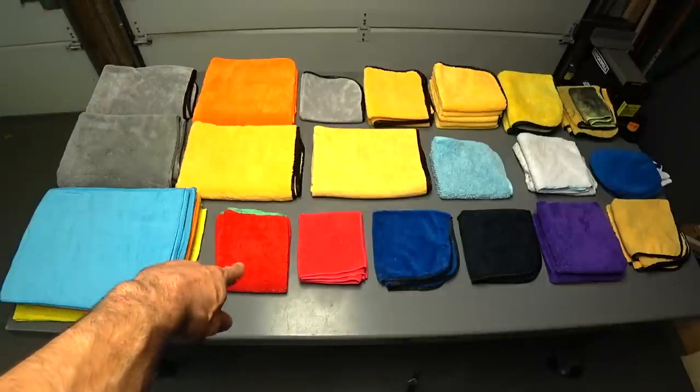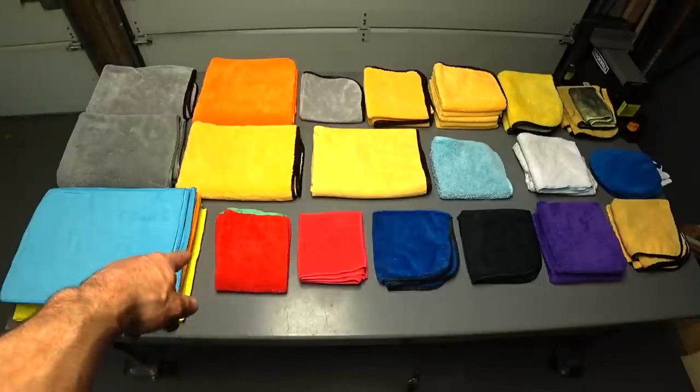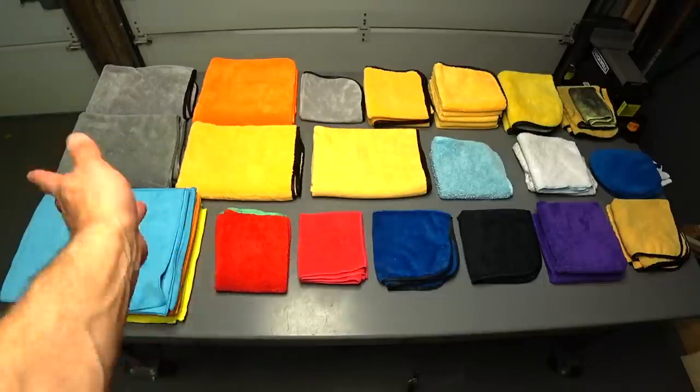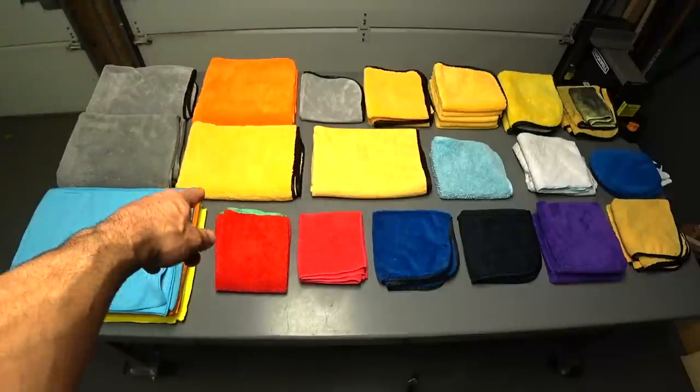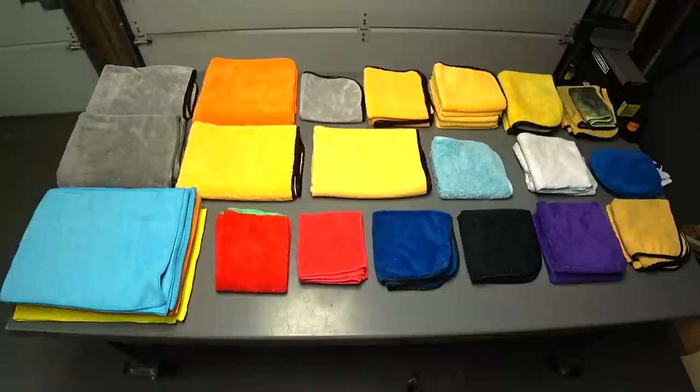With the red ones, if you do get something on there, you may not be able to see it, and you could cross-contaminate something. If you're, let's say, polishing metal on your buffer with that towel and it gets thrown into your bin, you may accidentally try to take wax off your car. And if there's any metal particulate in that towel, you're going to scratch your car up.